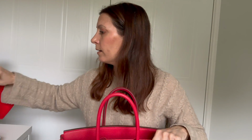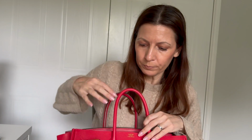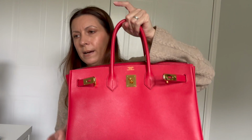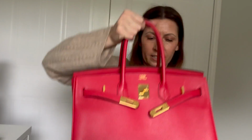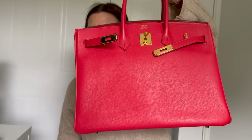If I put my trusty bag insert in from Zimoni... I was going to say, does that help with the...? No, because the bag insert is made to... It helps a little bit. It does help to support the bag. Tighten it with the straps there. But you've still got this little natural dip. Obviously putting items in, as you can see from my hand there, will stop that happening as well.